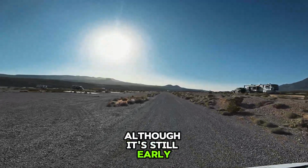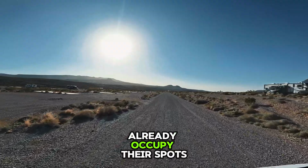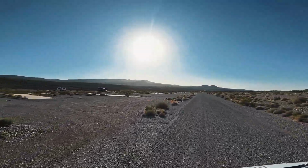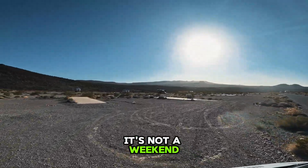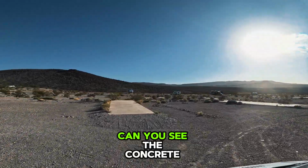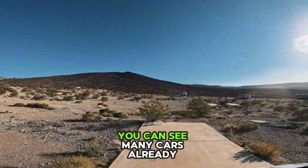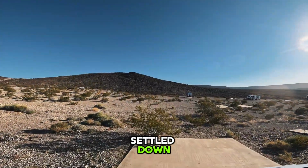Although it's still early, many campers have already occupied their spots. I still have time to find a site. It won't be crowded because it's not a weekend. Can you see the concrete pad? You can park the car on the pad. You can see many cars already settled down.